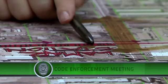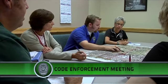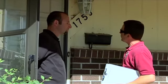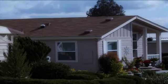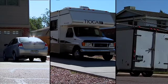We're looking at the 13th Avenue corridor here. In this video, you'll learn about property codes and how to comply with them. For the most part, complying with property codes is easy and requires only a common sense approach to maintaining your property. Property codes can be divided into two basic areas: codes for your home and codes for the things you park around your property, such as your vehicles, recreational vehicles, and trailers.